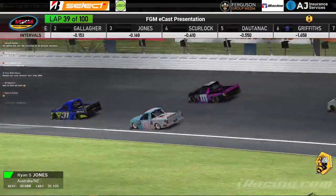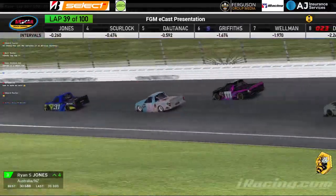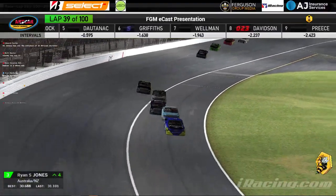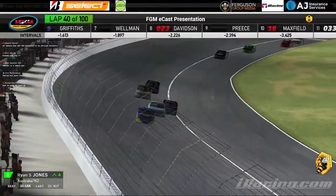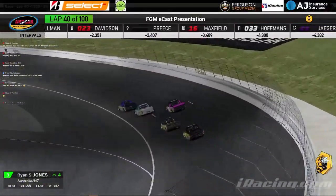And Gallagher is now doing the exact same move to Ryan Jones, forcing him out wide, going down that inside line, and he's going to take that position with relative ease. Makes that one look easy there. You can see the difference between a car with no damage and a car with a little bit of damage there. It's all over the back of him again, so stick with this one.